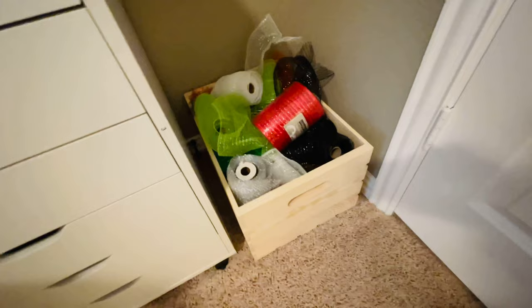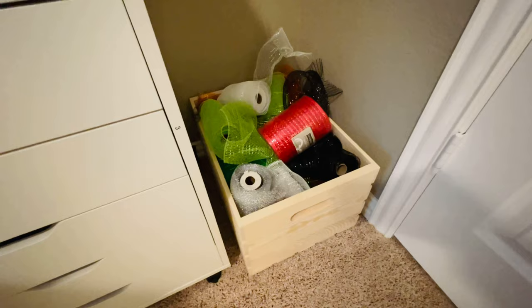This over here is where I keep my deco mesh. So I used to make wreaths, I used to sell wreaths. And so I keep all my deco mesh here. So when I get the inspiration to make a wreath, that's right in the room, love that.